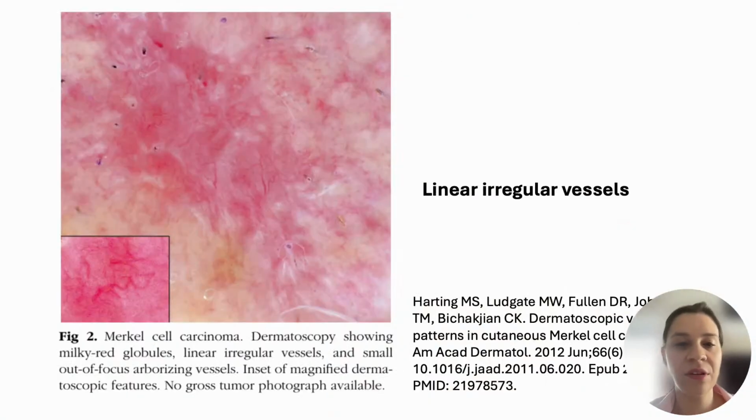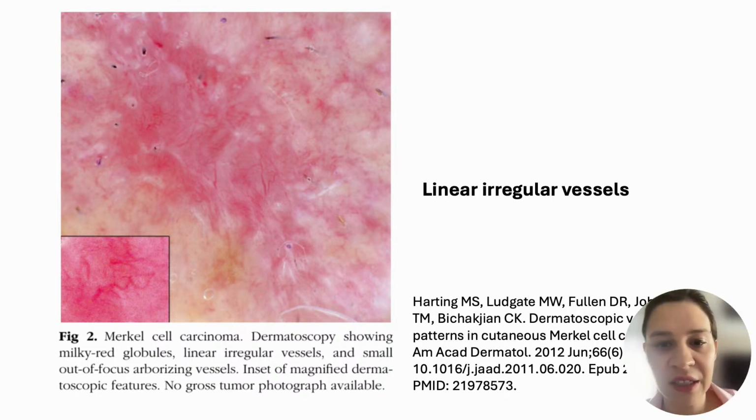So here's an example of linear irregular vessels in a paper from 2012. You see these linear vessels that are distributed irregularly throughout the lesion. But compared to arborizing vessels, which I will show in a moment in BCCs, they're not forefront. They're within the lesion, but not really that forefront.